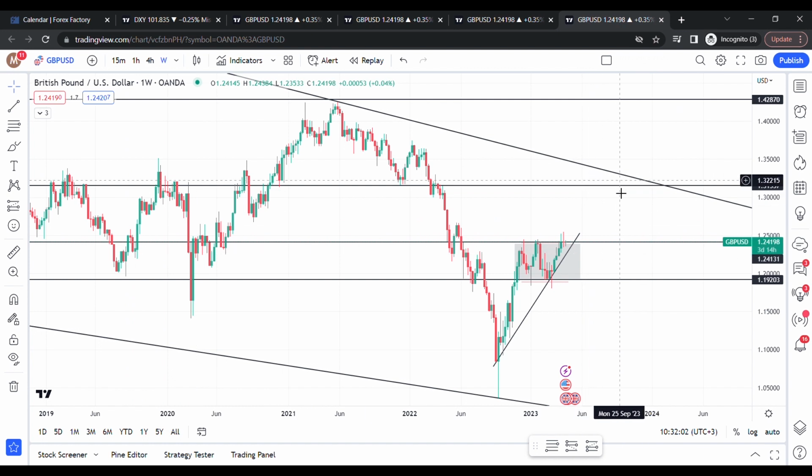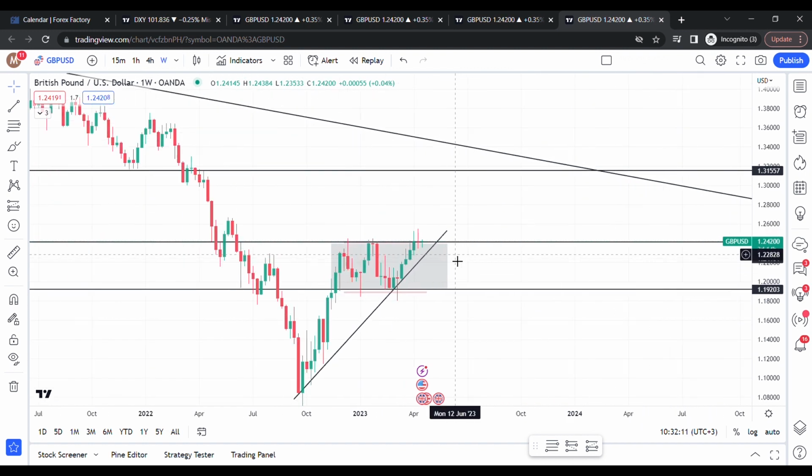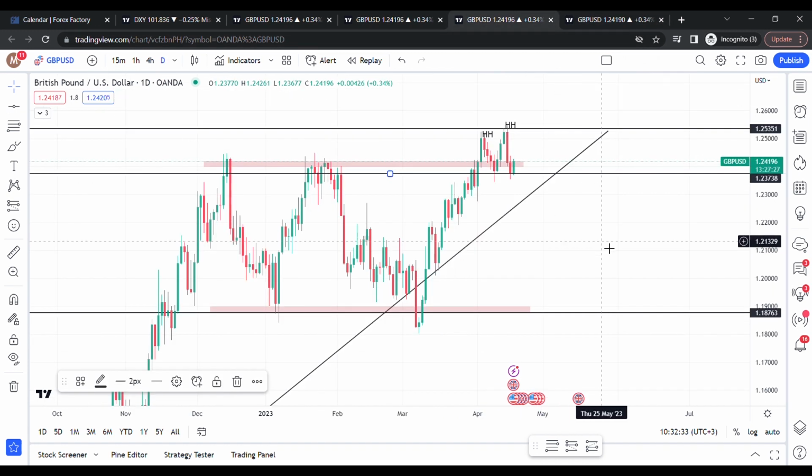All right, so we're going to start by looking at the weekly, and you can see here we were in a range. Last week's candle closed with no momentum whatsoever. So we still don't know whether it wants to go down or up. But I am still biased to the upside because, as you can see, it's a push phase. We exhausted a bit, and I do believe we might be going up. All right, so let's move to the daily.